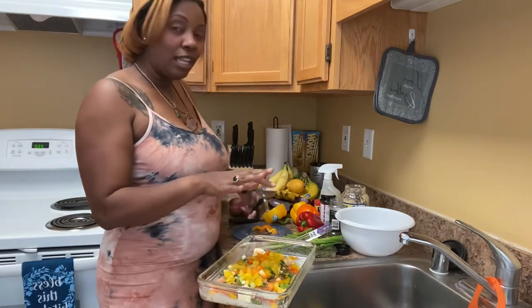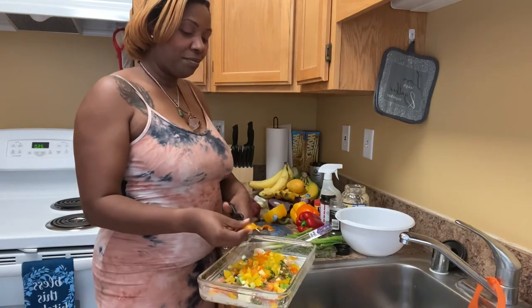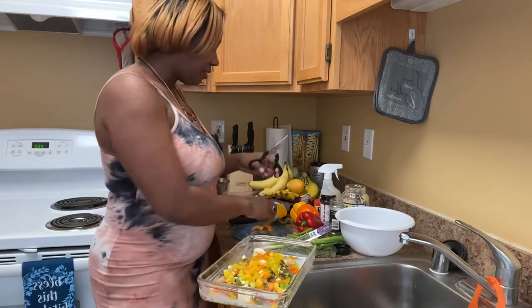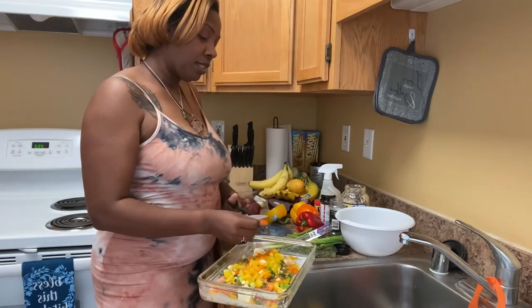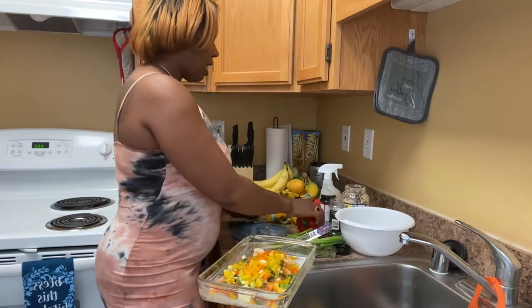I love cooking, first of all. I should have been a chef, but I also love taking pictures. So I'm just cutting this up and it comes out so good. It smells so good. I just like all the colors.